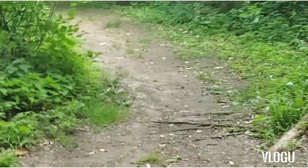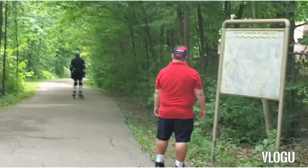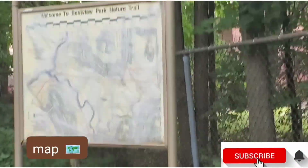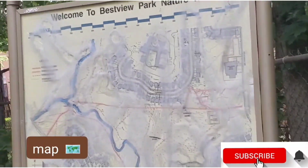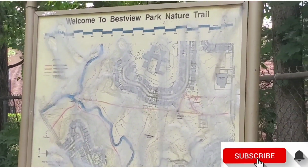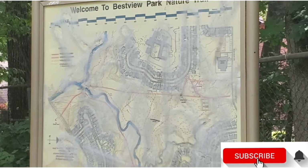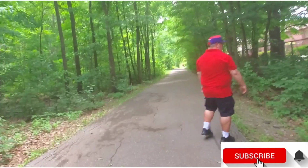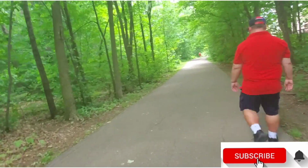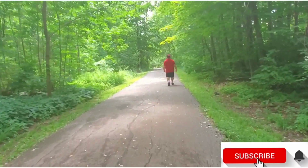And there's another trail here. My husband is reading something. Let me see what is in here. Oh, this is the map of the Bestvirw Park. That's the map. You saw the map there a while ago. And now we are in the middle of the forest where we don't know where they are.